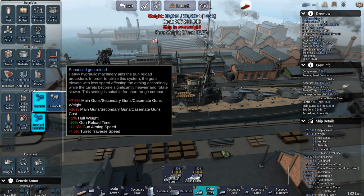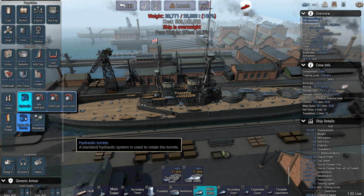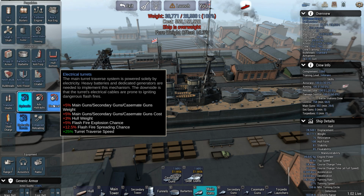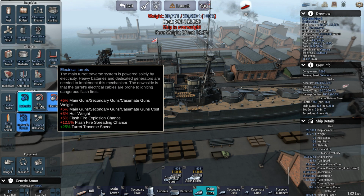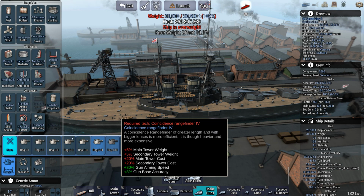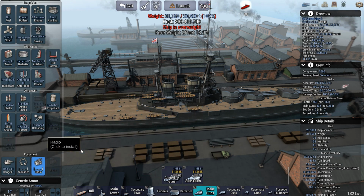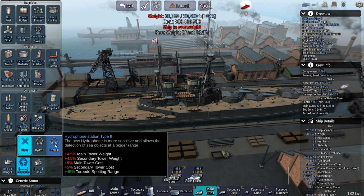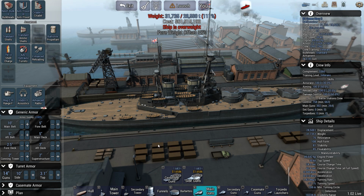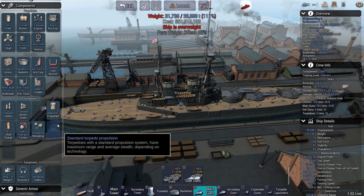And I'm going to want to have enhanced reloading and advanced Royal Navy turrets. I would like them to have the electro-hydraulic turrets. I'm going to go for the hydraulic ones because I'm trying to be conservative. And I'm going to give her acoustics because I want to avoid those torpedoes because I'm evil. I do like to avoid torpedoes. Let's see. Ship is overweight, and she's now at 31,000 tons.